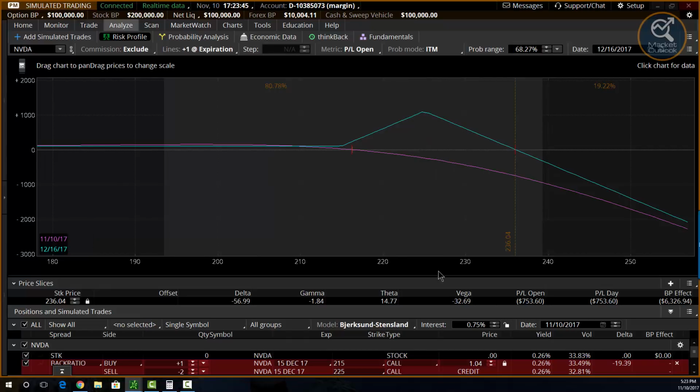So you notice I'm risking, we can get up here and you can see my maximum gain is about $1,000. Well, to lose $1,000, we'd have to go all the way up to 246 from where we're at right now at 216. So that's where we'd get a 1-to-1 reward to risk ratio.